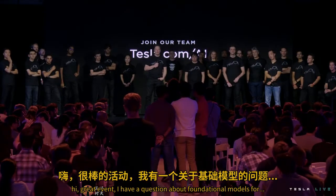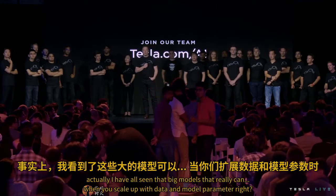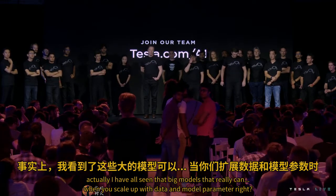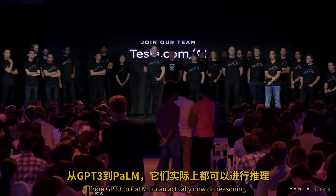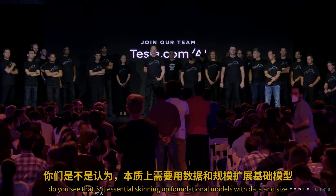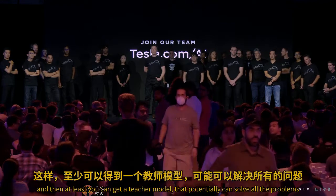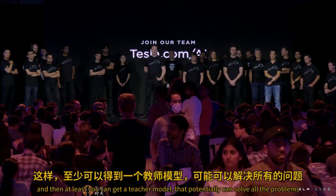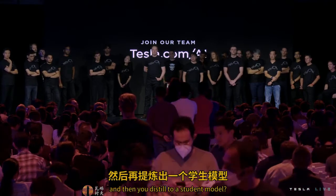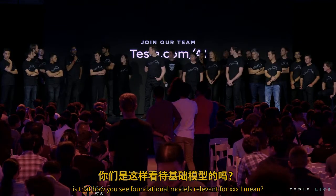Hi, great event. I have a question about foundational models for autonomous driving. We have all seen that big models, when you scale up with data and model parameters, from GPT-3 to PaLM, can actually now do reasoning. Do you see it as essential to scale up foundational models with data and size, so that you can get a teacher model that potentially can solve all the problems, and then you distill to a student model? Is that how you see foundational models relevant for autonomous driving?